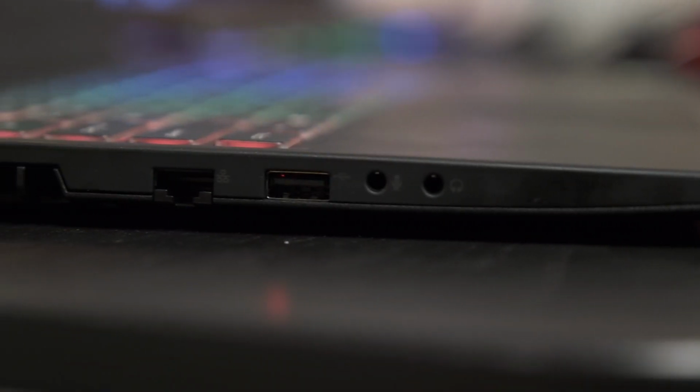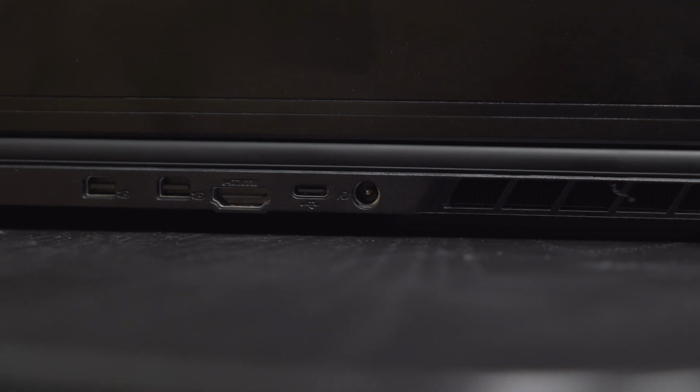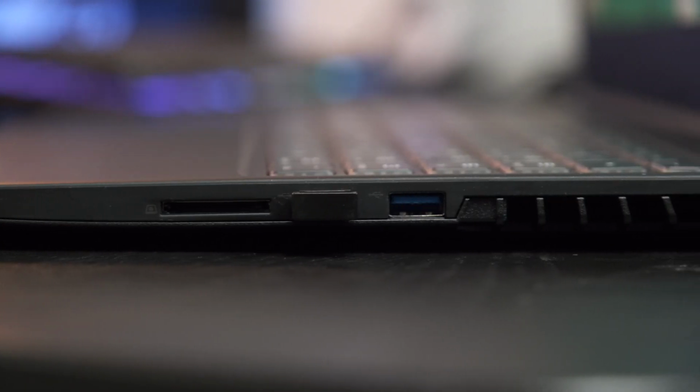Ports are abundant. You have plenty of ports here. You have 3 USB-A ports, a USB-C port, a headphone jack, a mic, an SD card slot, an HDMI port, and an Ethernet port. That's basically everything you need for a gaming laptop. It's all here for you on this thing, and a rather thin body.